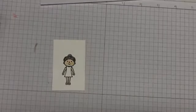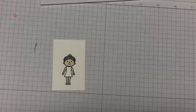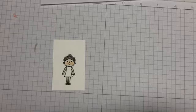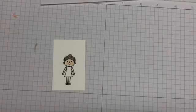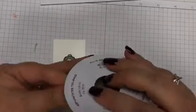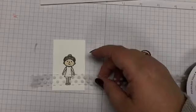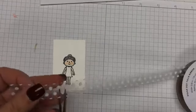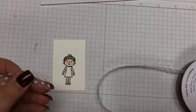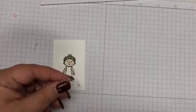And then I left her little tutu white just because I thought it was cute white. But I want to share with you how I did her little tutu with the ribbon. So where did I put my Bolted ribbon? Here it is. Okay. So this is the ribbon that I used. Those of you that know me know that I love this ribbon. I comment on it all the time when I'm doing my different videos and things. So I cut a little piece of ribbon and I used glue dots.